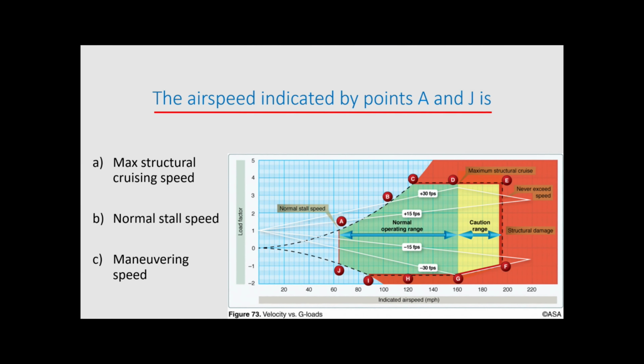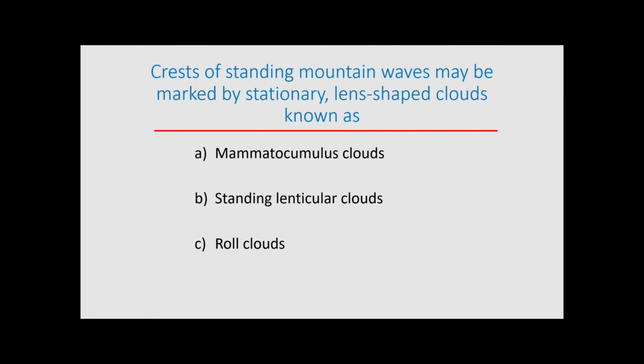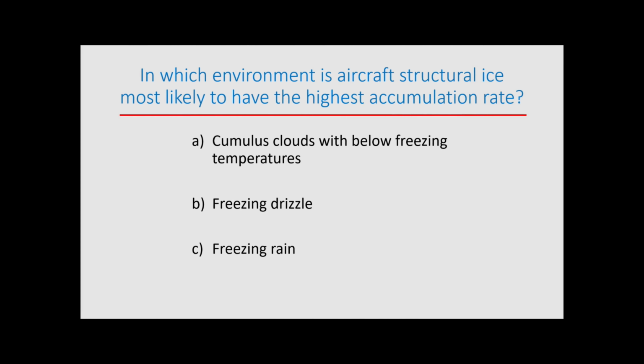The airspeed indicated by points Alpha and Juliet is the normal stall speed. Thunderstorms, which generally produce the most intense hazard to aircraft, are squall line thunderstorms. Crests of standing mountain waves may be marked by stationary lens-shaped clouds known as standing lenticular clouds. In which environment is aircraft structural ice most likely to have the highest accumulation rate? In freezing rain.